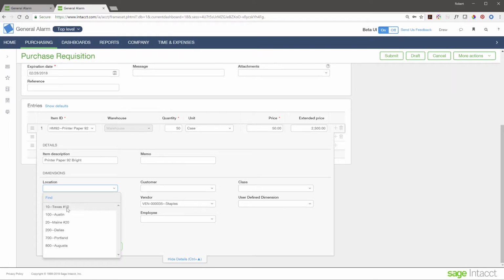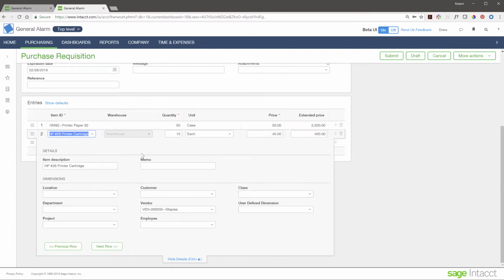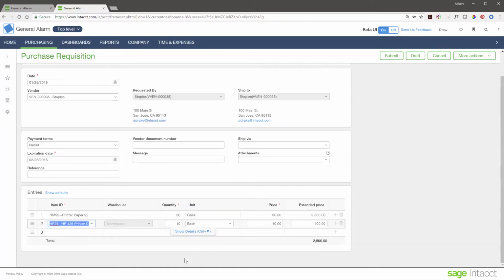We're going to say that Drew's going to order these for what Drew can see. I think he can see Texas. Is that right? Yeah, Texas and Maine. So we've also limited him to different locations that he can work with. So we'll set Texas there. We'll go to the next row and set Texas there as the location. And I'm going to close that. So the system's not going to let these transactions go through without the right tag on them for the dimensions that we want to track.